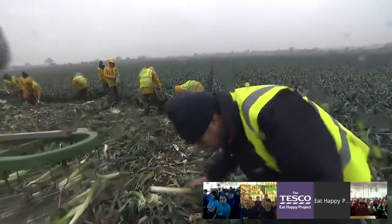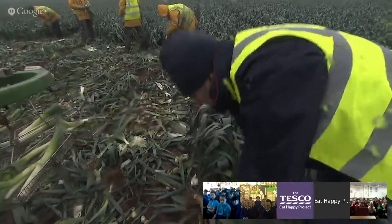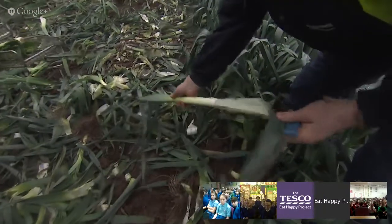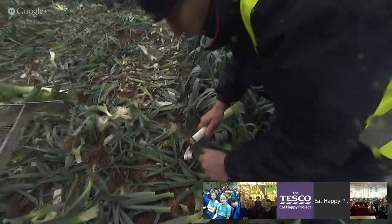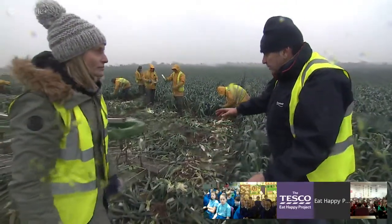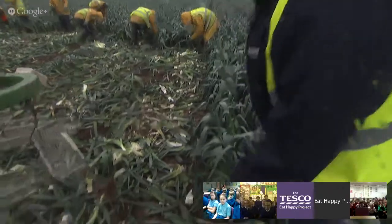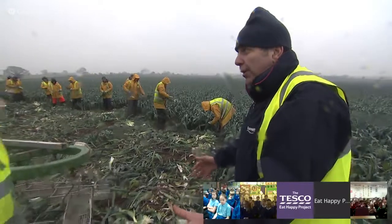Well, if you look at these leeks here, if we were to pull them up like this and take them to the factory, that there is waste, and all this top is waste. So we would be transporting an awful lot of waste back to the factory and then back here. So instead of that, we leave all the waste here, and then it will rot down into the soil, and we can use it as fertiliser and compost for the following crop.